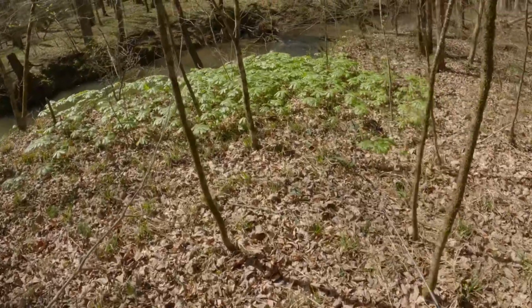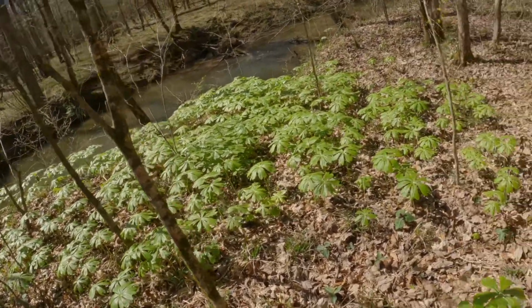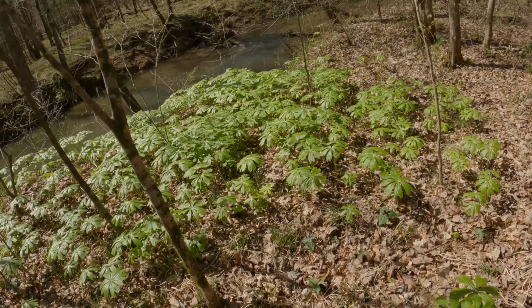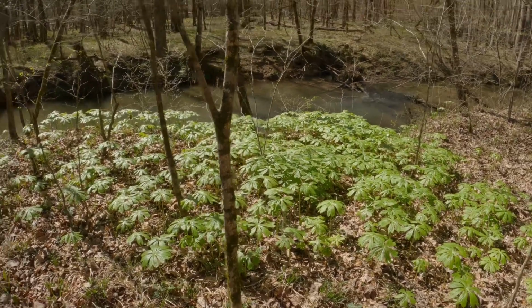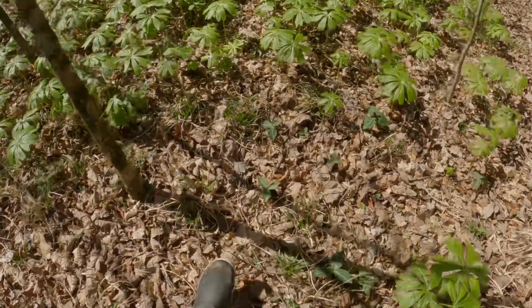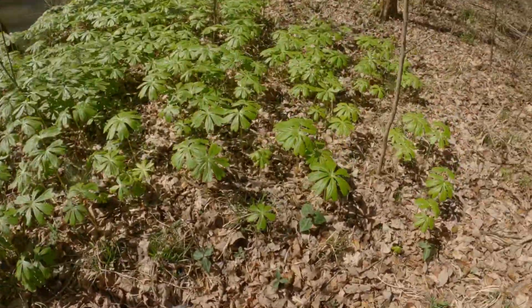So I'm kind of walking up on this little species of plant. It's called May apples, and they bloom a lot around creeks, and they pretty much bloom the first time of spring, and then they just die, and you won't see them again the rest of the year. So this is a pretty big patch of them. And also there's a little bit of trillium right here, which is my favorite wildflower, but they haven't bloomed yet. Oh, here's one that's blooming.